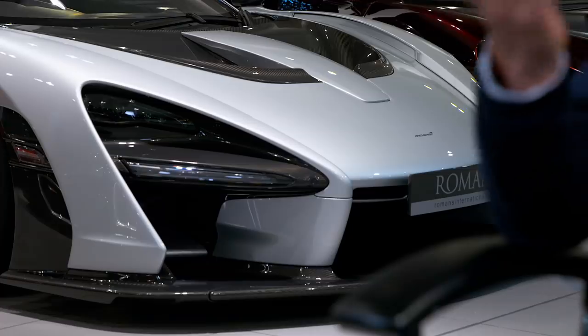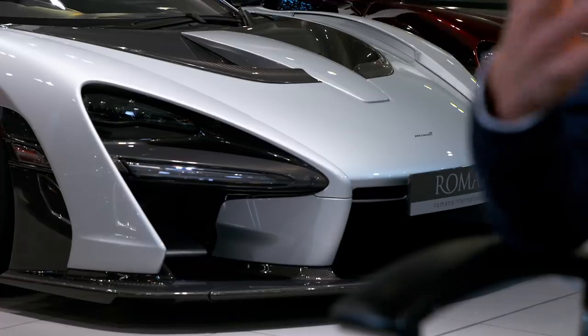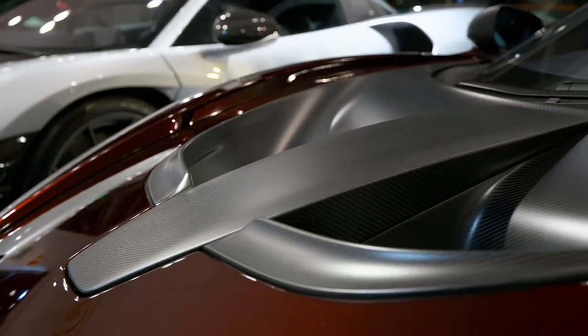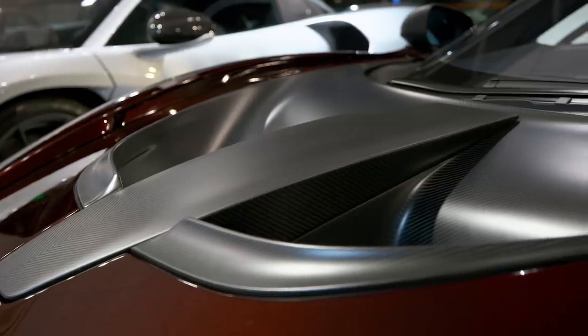Right now, they're so fresh out, so it can take a little while for people to think that prices have settled. But as I've said before, there isn't much competition in this price range. You're about £250,000 less than a 918 Spider or a P1. You're closer to something like an F12 TDF, which isn't a hypercar.